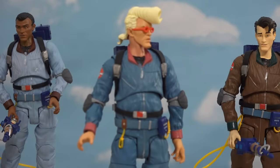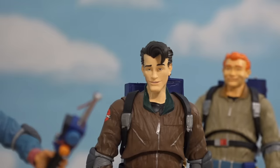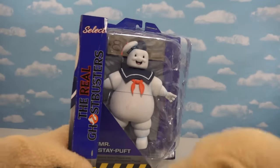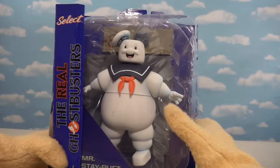Wait a minute, guys, you feel that? My PKE meter is going nuts over here. Oh no, it looks like a Class 8 Spectre coming our way. Holy cow, and it's big. And that means one of the coolest, biggest, awesomest ghosts is coming our way, and that's Mr. Stay Puft Marshmallow Man! Holy cow!